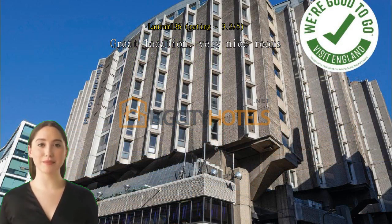The breakfast is not buffet. You get assigned to one of the restaurants on the ground floor and you can choose from the menu. We were at the VQ and the staff was super nice, as well as the food.